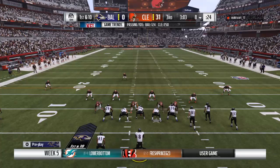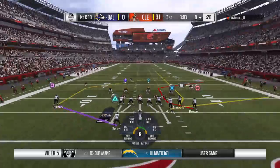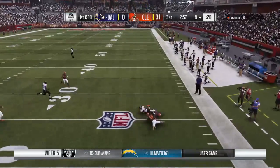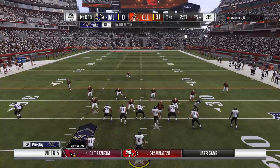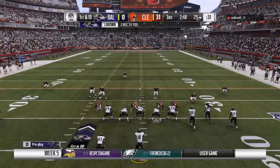All right, here we go. Green 39. Green 39. Right over there. Throwing now, Jackson on 1st down. It's complete to Brown, right side, and brought down, but not before they're able to get it up to the 25. The Ravens get a new set of downs, give them 17 on that pickup.